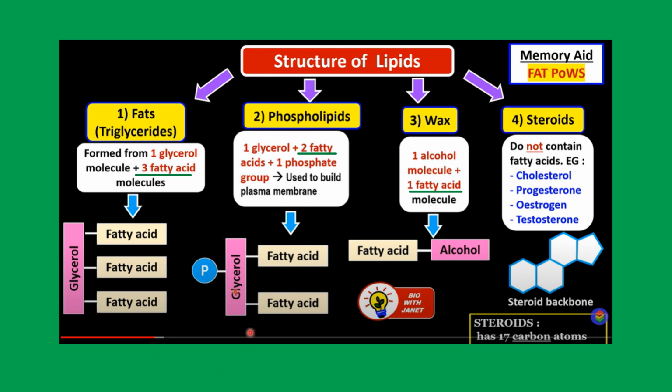So this is horizontally arranged. The hydrophilic head is this part with the phosphate group and the glycerol group, okay? And the hydrophobic tails are the fatty acid tails here, okay? So it has been placed horizontally instead of vertically. Now for wax, it contains 1 fatty acid molecule, not 2, all right, in each molecule of wax. And steroids, such as progesterone, estrogen, cholesterol, testosterone, all these do not contain any fatty acids. They're just made up of the steroid backbone of 4 carbon rings.